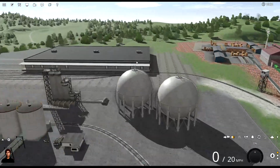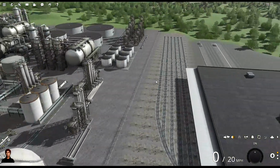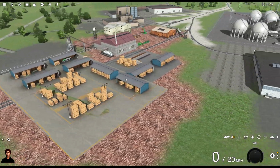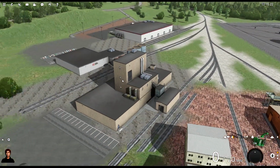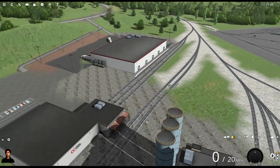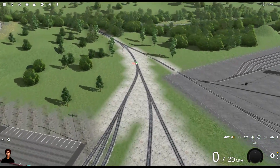And then I built this Walmart distributing area here. Bunch of stuff there. What do you call that? Another ladder there. Then I have this lumber mill that I built here. This is a cold storage area. And then this is two other industries. This might be cold storage here. And maybe this is the green one and that's cold storage. I can't remember. I'm sure I marked it.